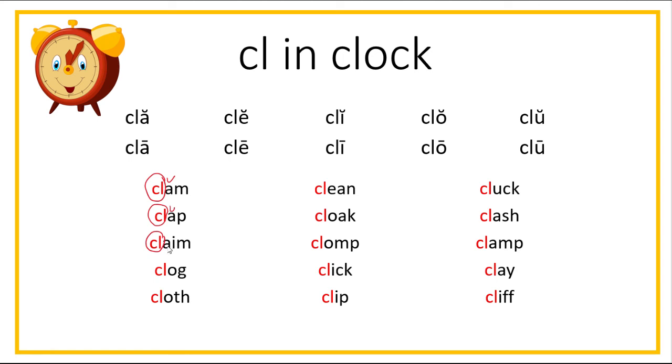Cl. Now we have two vowels, A and I. The A is long, the I is silent. Claim. Circle the special sound, mark the vowel. Clog. Cl and th. And O is one vowel, so we mark with a smile. Cloth. We have the words clean, cloak, clomp, click, clip, cluck, clash, clamp, clay, cliff.